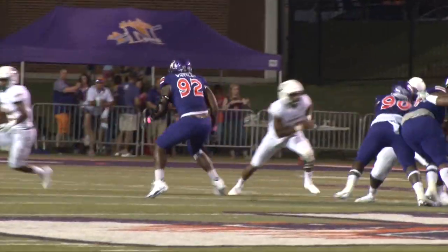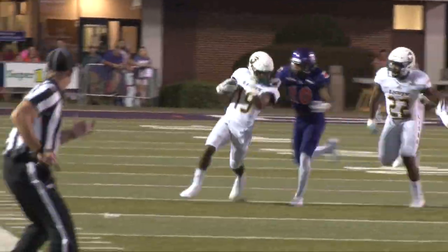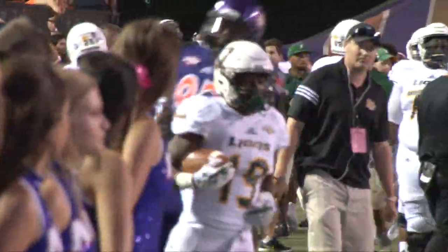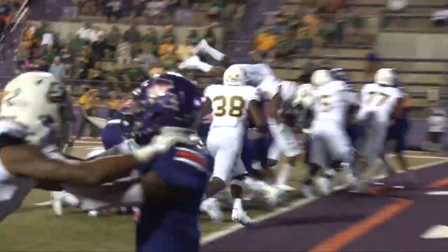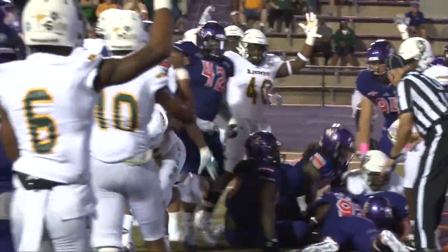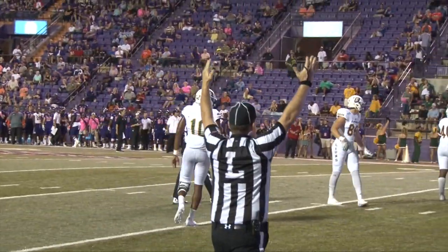Here's Connor in motion. He's going to get it on the end around. He's got some running room and looks for a block. He gets the sideline, still on his feet, and finally knocked out of bounds at the 37-yard line of Northwestern State. 1-yard line. Nunez hands it straight ahead. Diving over the goal line is a touchdown. That is Juice Marcella, and Southeastern has stretched the lead to 20.